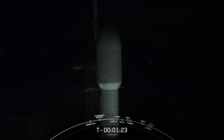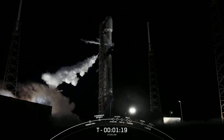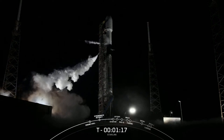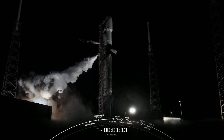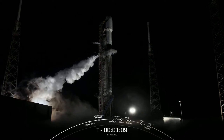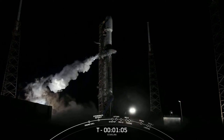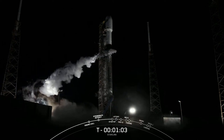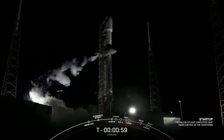And there goes those hissing and popping. That is normal and expected at this stage in the countdown. At this point, the propellant has been fully loaded on the vehicle, and we are just under a minute away. Both stages should be beginning to pressurize for liftoff.